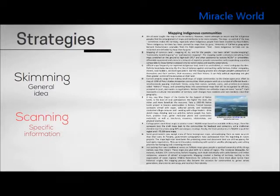Scanning is when you look through a text quickly to find a specific piece of information. You'll need this skill for certain IELTS-type reading questions. For example, if you know that one answer requires you to find something that happened in Peru, you can look quickly over a block of text until you spot the word Peru, and then read around that word until you find the correct answer. The main point is that you do not need to read the entire text to answer this type of question.